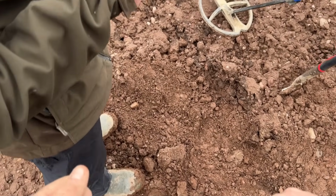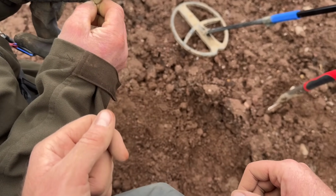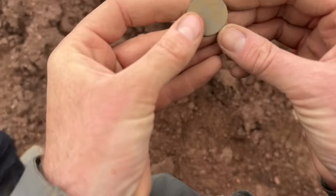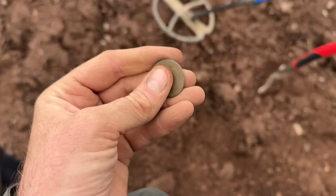I barely had a second to fill in my hole, having drawn level with Pete on 3-3, and he's just wandered over with a coin. Possible. Oh, which he's dropped. Makes a change from me doing it, Pete. Pete's in with a Georgian as well. And that, Pete, is George III.